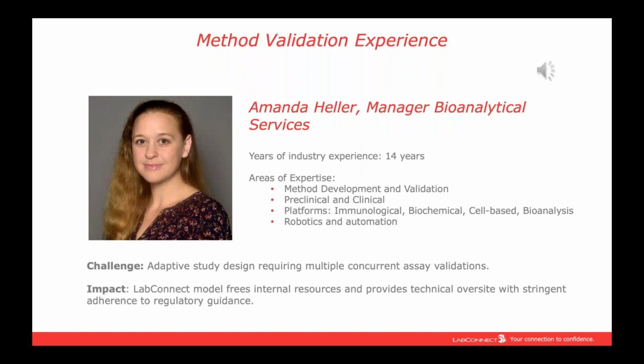Now we'll hear from Amanda Heller, a manager in bioanalytical services, about her method validation experience with a client who required concurrent assay validations due to adaptive study designs. Amanda was able to provide the technical oversight necessary to accomplish this while adhering to stringent regulatory guidelines.